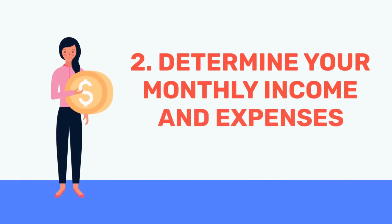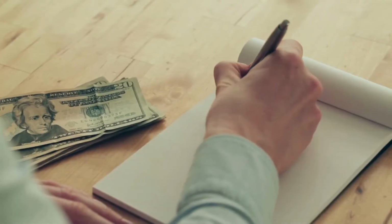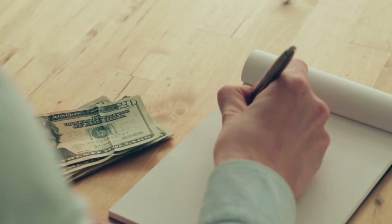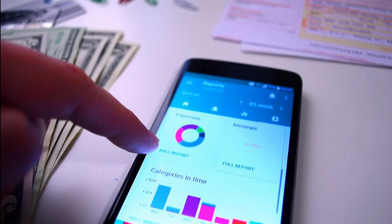2. Determine your monthly income and expenses. Figure out the amount you are earning each month. Be sure to include everything from your salary to any additional source of income. Next, write out your fixed expenses that are the same each month. Those typically include items such as rent, credit card bills, and car payments. It can also include bills for your utilities, internet, cable, and phone. Add up the total amounts of your income and your fixed expenses.